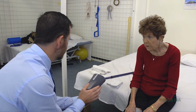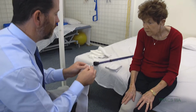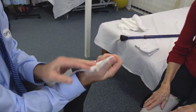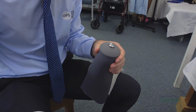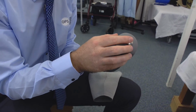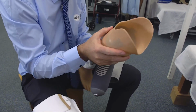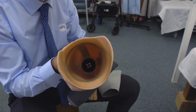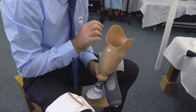So we would have some socks like this one here that actually have a hole in the bottom. The reason we have a hole in the bottom is because we have this little magnet on the bottom of this liner. Now, there are different liners. Some of them have a metal pin that locks into the bottom of a socket. This particular one has a magnet that attaches down the bottom of the socket, which you can see. There's holes down there. And what that does is that operates a little suction pump that helps keep the prosthesis on.